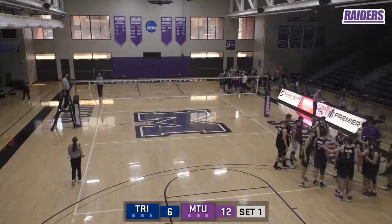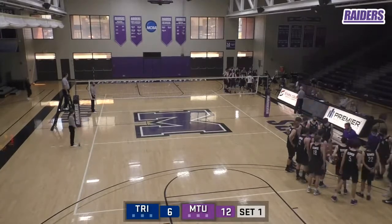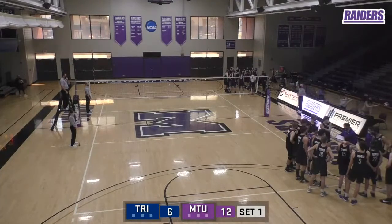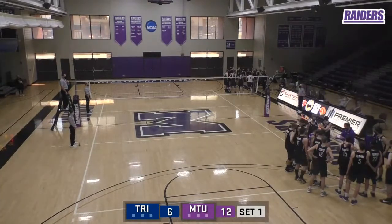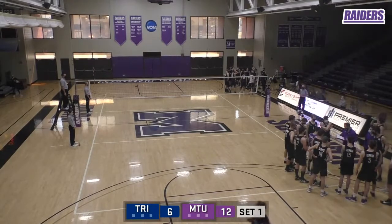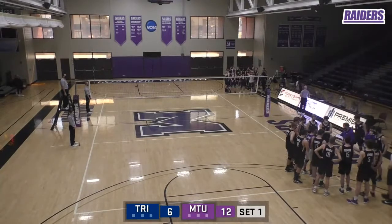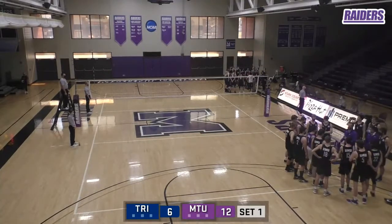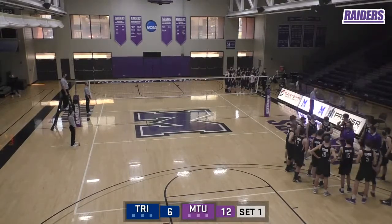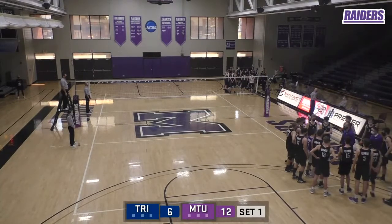in the first set. It started off a little rough for the Purple Raiders. They fell into a 2-0 hole. But since then, they've really turned it on. From that point on, they've outscored Trine 12-4 and really taken control of this game. I'm really impressed with the Purple Raiders because I know going in, they're obviously the underdog in terms of conference ranking. They're holding this 6-point lead, and it's only gotten exponentially larger. We started at a 2, then 4, we held the 4, and now we're at a 6-point lead.